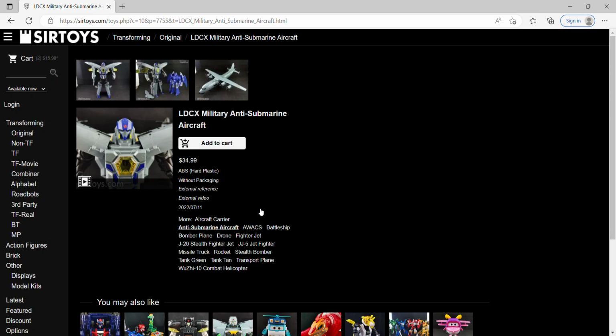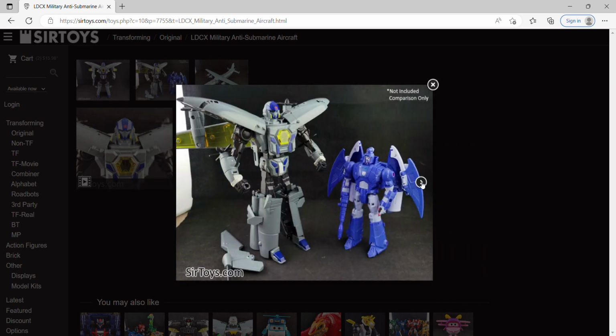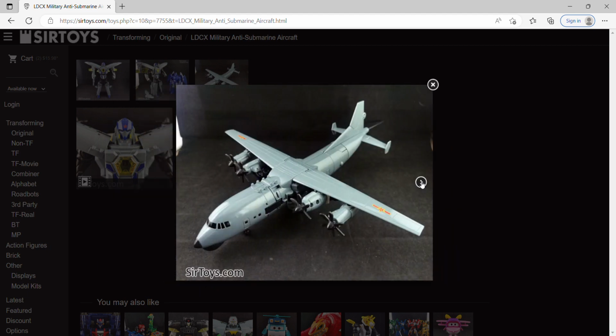And then we have an anti-submarine aircraft. Again, this doesn't look half bad in robot mode. I quite like the fighter helmet on him. There he is next to, again, the Scourge figure. So he's quite a big figure. And this is his vehicle mode.